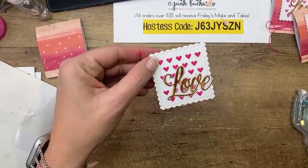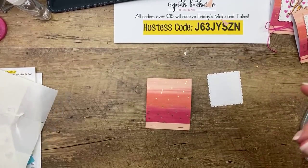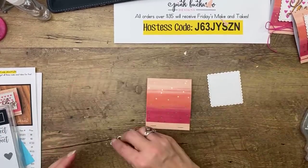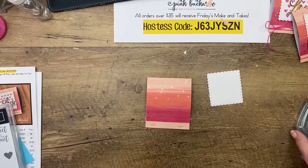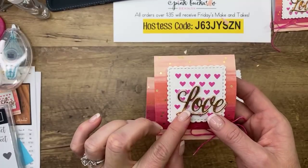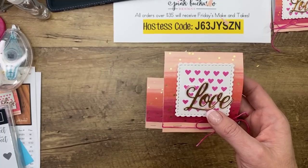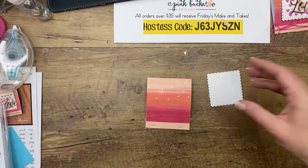Isn't that cute? I love those scripty words, the love and the always. The always, I haven't used it very much, but the love, we need a bunch of words in this font, like love, happy, hello, thanks. I don't know. They didn't ask me.